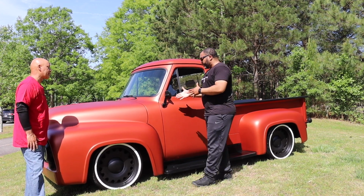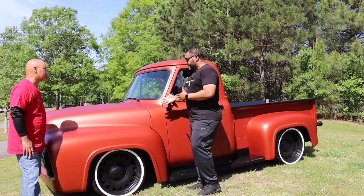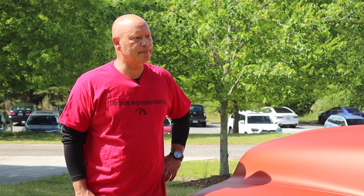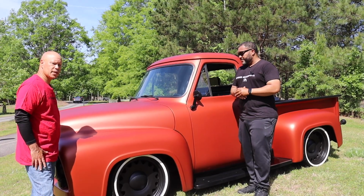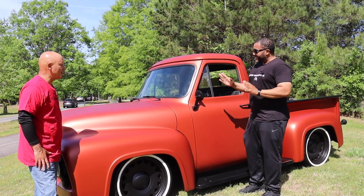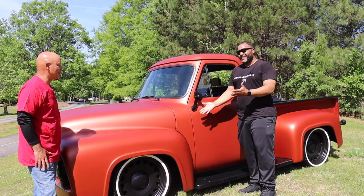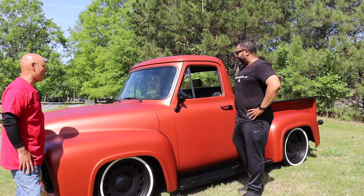This matte finish, what type of orange is this? Is this just regular matte orange? Yeah, just a regular matte orange. Yeah, it's beautiful in person, folks. I mean, it's just attention to detail. 1955 Ford F100. It's the perfect combination.